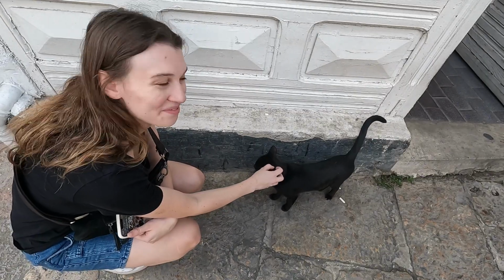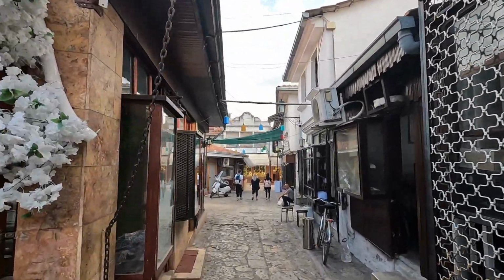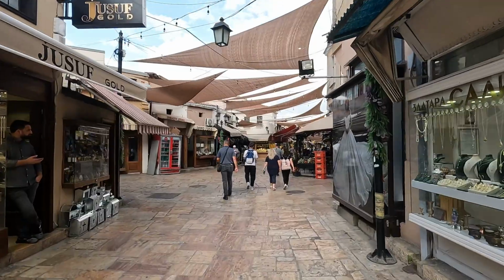We found a cat. Finally. I feel like we're in an old town, like Assassin's Creed. Yeah, that's the vibe. It feels like we're in Assassin's Creed. And there's all these side streets that are not very busy.